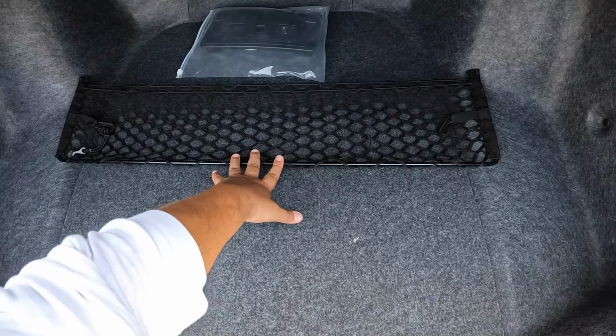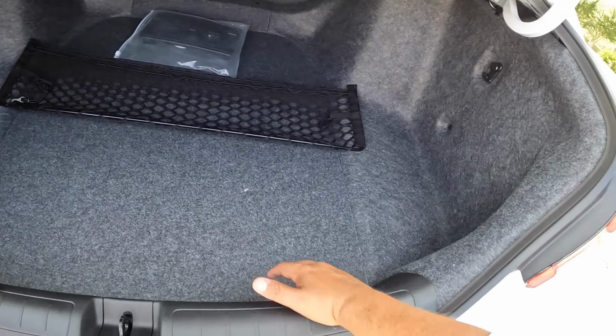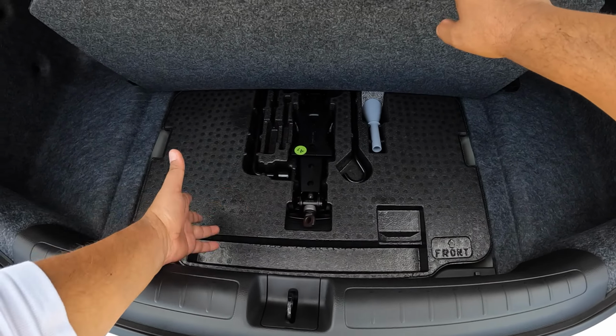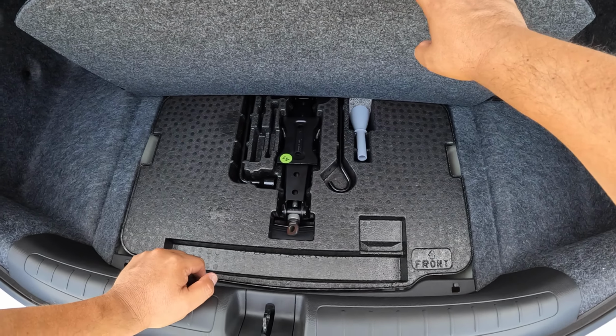It's got basically a little bit of a net here. That's part of that. We got a front plate bin there. You can see you got plenty of space here in the back. I don't see any type of 12-volt connections or anything like that, but you got plenty of space. And if we open this up, we do have a jack here, and we have a spare tire underneath, basically a space-saving spare tire. And we will have that as well.